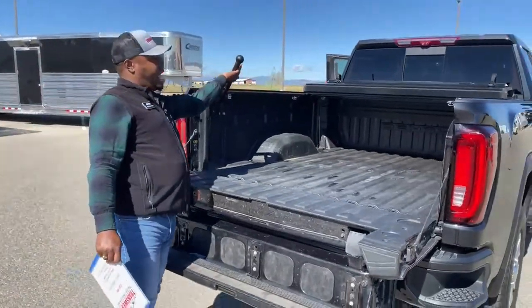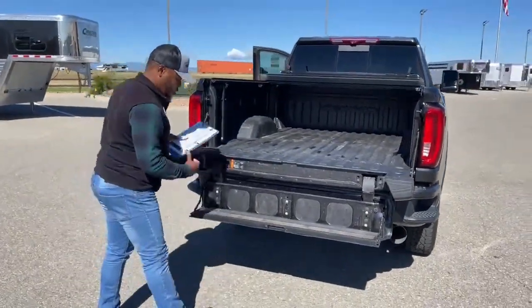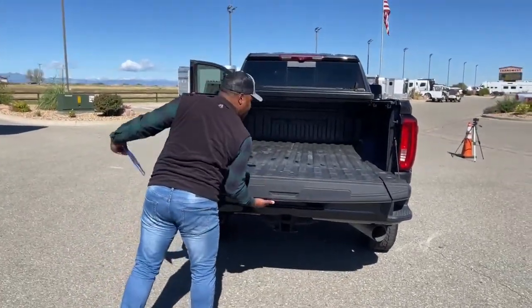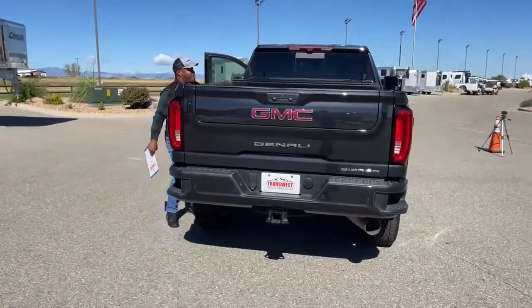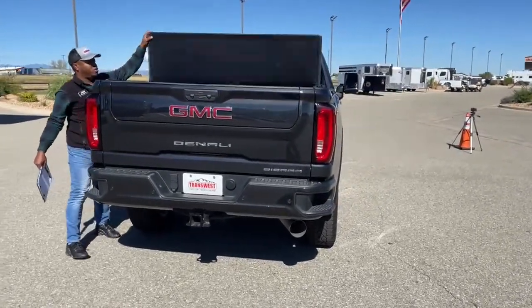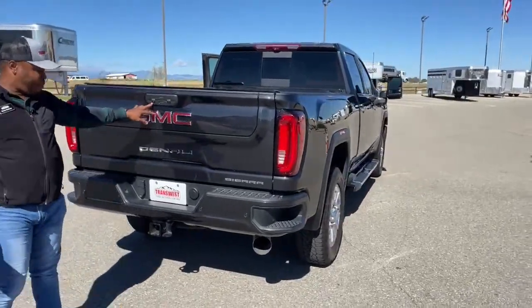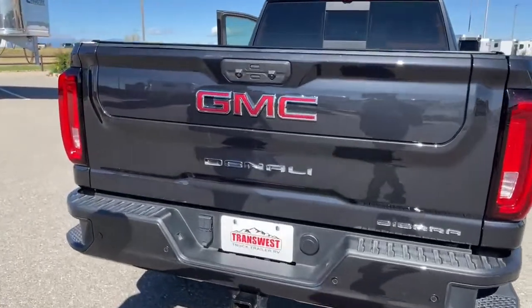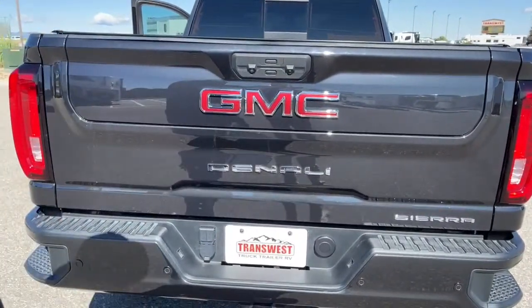So to close this, it has a little latch up here, bring it down, lock it in place. The bed, you close that step, close that middle one, close it up, and of course, if you have nothing too high in this bed, you could close up your tonneau cover. You do have a backup camera, a rear backup camera here, located on the tailgate, and this is a nice little bright light. It might look small, but it's very bright at night.